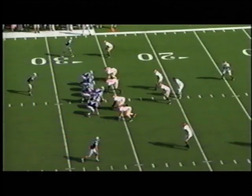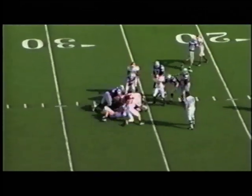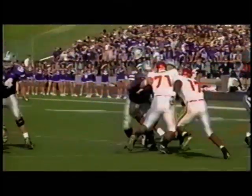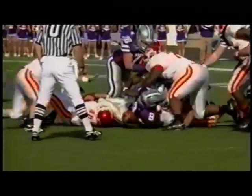Third and three catch from the Iowa State 26. Freeman on the draw, and this is going to be short for James Johnson. He gets close to the 25. Got about a half yard on the play. Iowa State stayed home and read it well, and the Wildcats will try for three. It's Tyrone McKenzie, the tackler, and Jeff Snodgrass comes in.